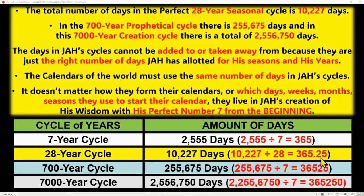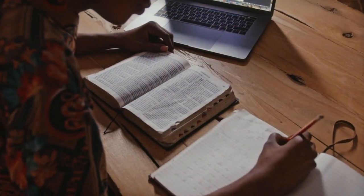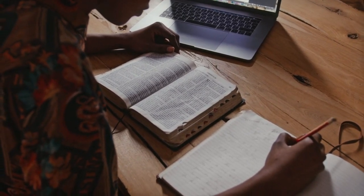Does that sound familiar, family? Where does that 365 and a quarter come from? Anyways, 7,000. Again, the number 7 divides into these things evenly. So this is how in-depth it gets when it comes to calendars and what we've known and counted. And yeah, I've went through all of these numbers. You know what I mean?